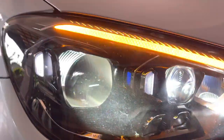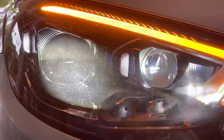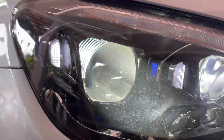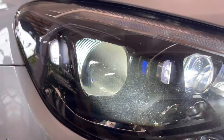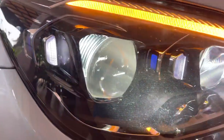So these are the headlamps once again. Mercedes-Benz do make really good headlamps. They're one of the best in the whole world, and they're one of the best in the class. As you can see, they have a very nice detail.